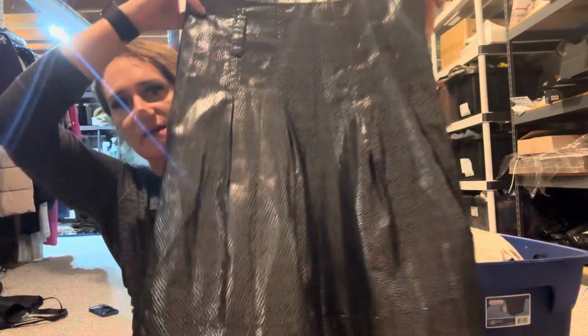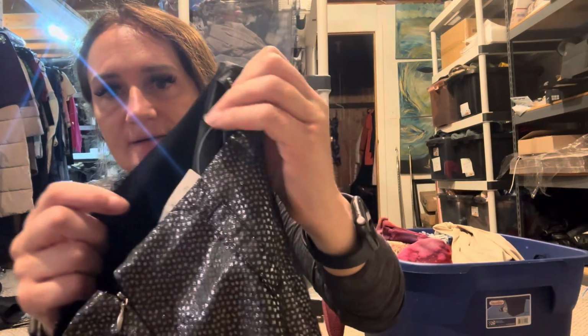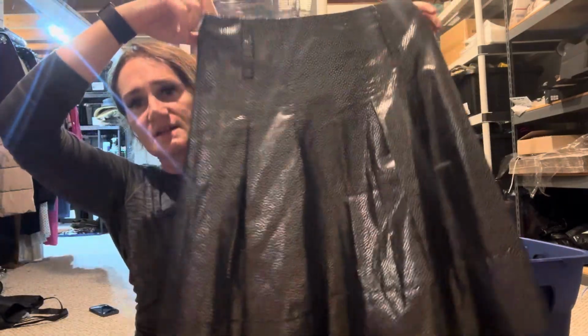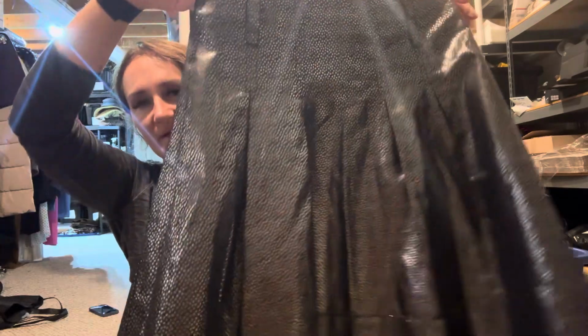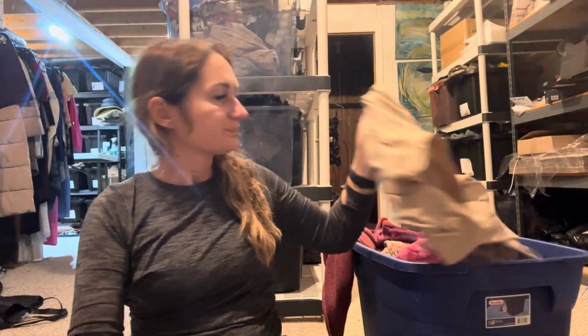Express. I don't usually sell a lot of Express unless it's the pants, like the editor pants. Those do all right, especially if they're new with tags. But because it is new with tags, and we are going into, I know it's only the end of July, but we're going into the holiday season. And it's metallic. I picked it up because you never know.